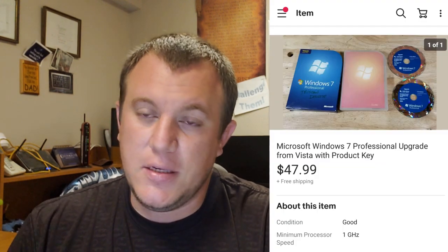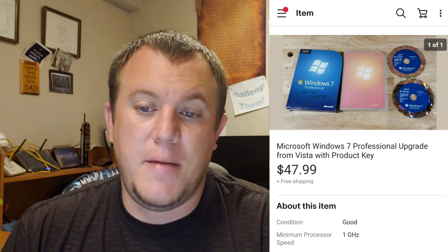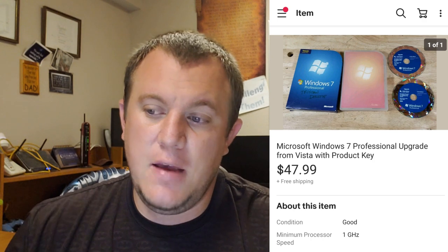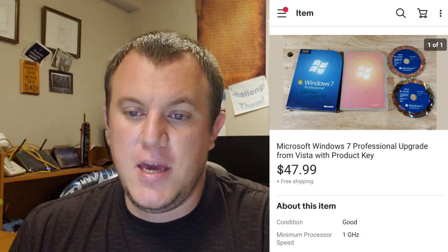Here is another piece of software from that same buy for $10. This one sold for 48 bucks. It's Microsoft Windows 7, the professional upgrade from Vista with the product key, 48 shipped on that. Same thing, guys. Look out for these old software. Make sure the key's there.